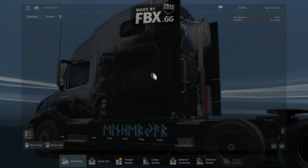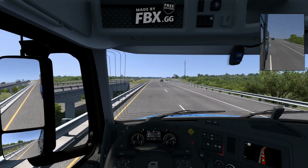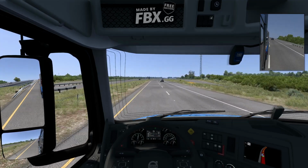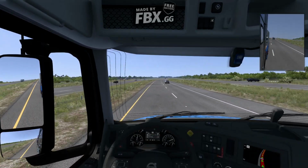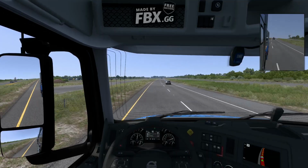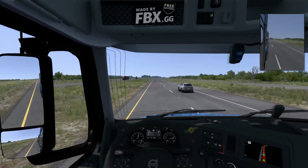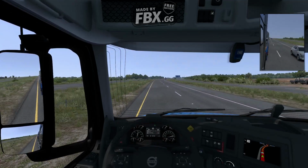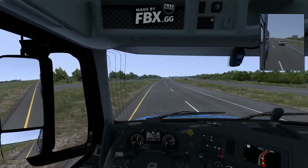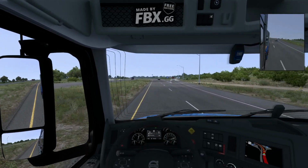All right, how far are we? Okay, we're getting there. This should be a nice long stretch of the highway. Should be able to speed here a little bit. I do have traffic enforcement turned off. I don't think I've ever gone 85 miles an hour anywhere in Europe.